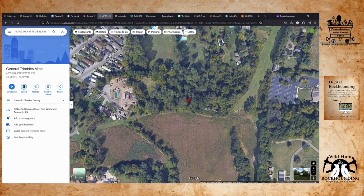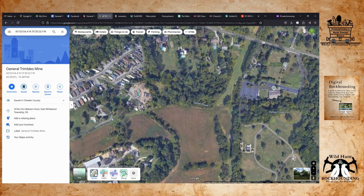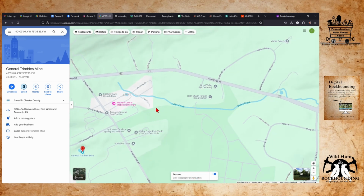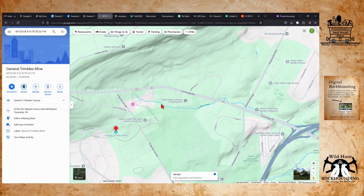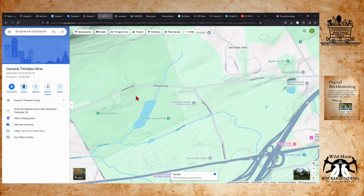The creek is there. We can't, in this view at least, tell how deep that creek is. It could be a very surface level creek, and the terrain map seems to show that. I don't see any dark colors around the edges of this creek. We also have everything down here.